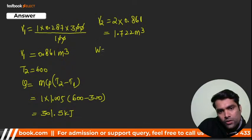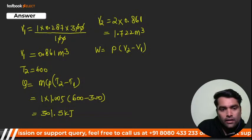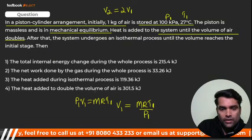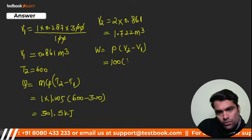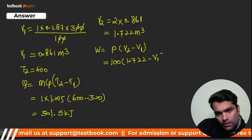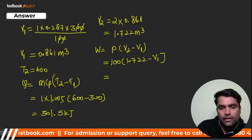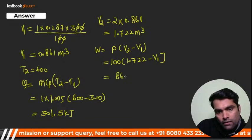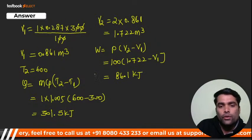So my work done is going to be what, my dear? P into V2 minus V1. You know that P is given, 100 kilopascal. So 1.722 minus V1, that is 0.861, so it comes to 86.1. It is going to be 86.1 kilojoule, right? Yes or no? This is going to be your W.